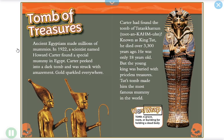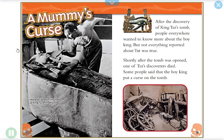Word wrap. Tomb. A grave, room, or building for holding a dead body. A mummy's curse. After the discovery of King Tut's tomb, people everywhere wanted to know more about the boy king, but not everything reported about Tut was true. Shortly after the tomb was opened, one of Tut's discoverers died. Some people said that the boy king put a curse on the tomb.